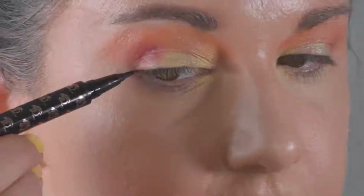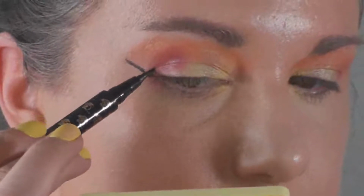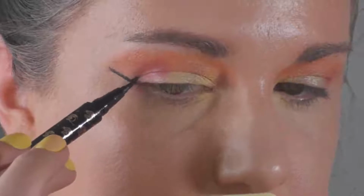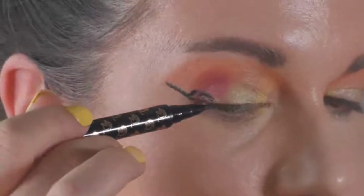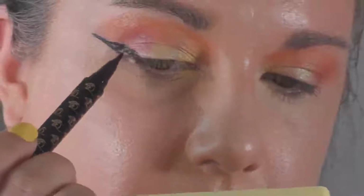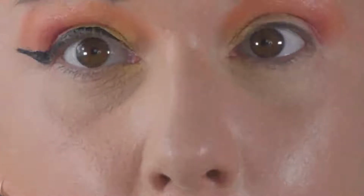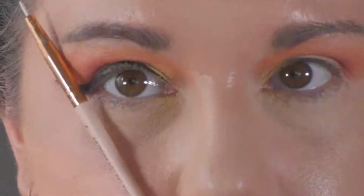Okay, now it looks like she's using gel liner with a brush. I don't do those, so I'm going to try it with an eyeliner pen. Let's see us do it. Nope. Nope. Nope. Nope. So it's supposed to go like this.